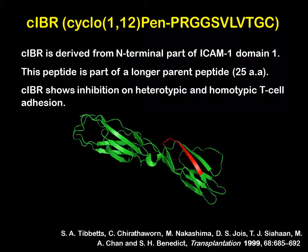In my work, I use a cyclic peptide called CIBR. This 12 amino acid peptide was discovered in mid-90s by Professor Xian's group and has been used ever since in autoimmune disease research. The sequence of CIBR peptide was taken from domain 1 region of ICAM1 molecule on the surface of APC. This peptide is thought to interact with LFA1 molecule on the surface of T cell.